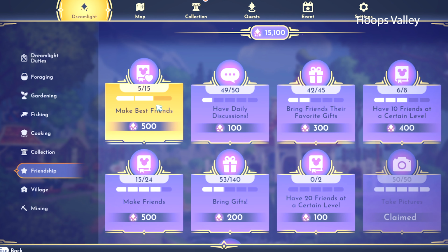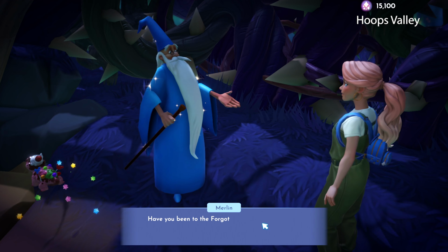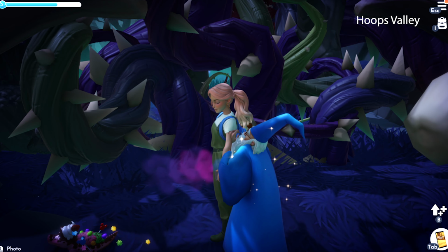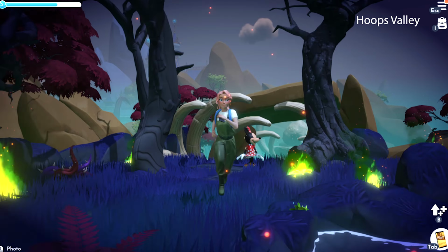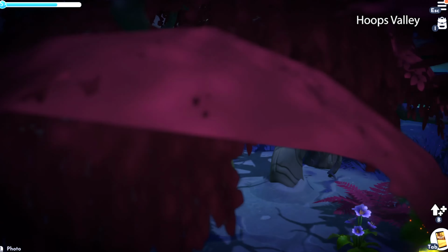Can we do it? Can we do it? Can we do it? Yes! We did it! Finally, finally, finally! Let's unlock the land! Merlin, I'm ready now for us to unlock the last land that we need to unlock! And there go the night thorns! We opened it! Ding, ding, ding! Good news, Snicker Squad! We unlocked the last land that we needed to unlock.